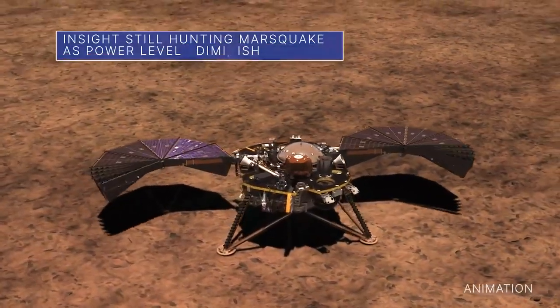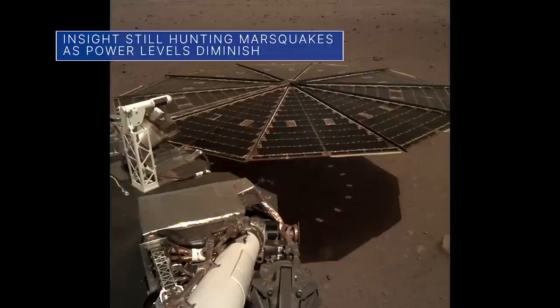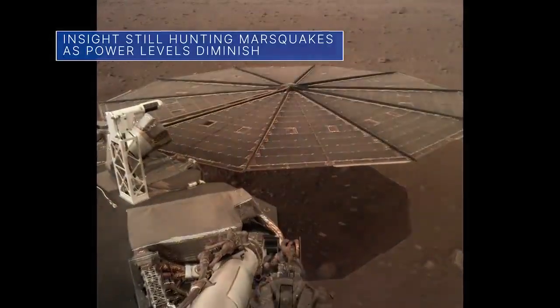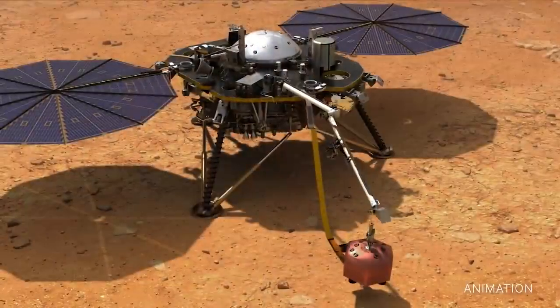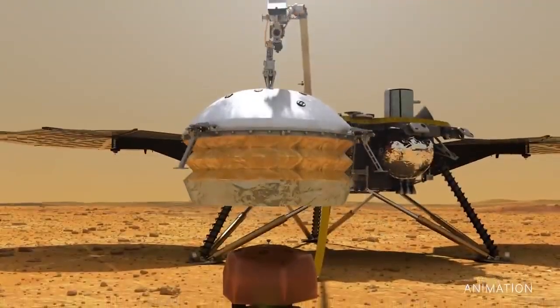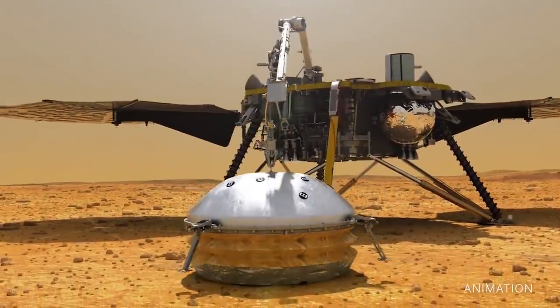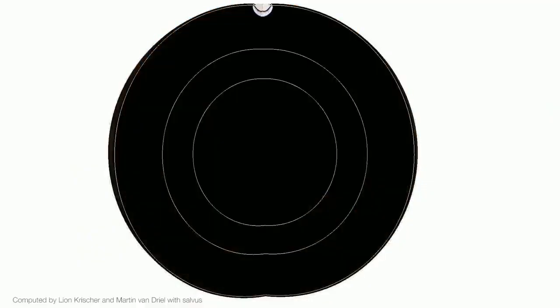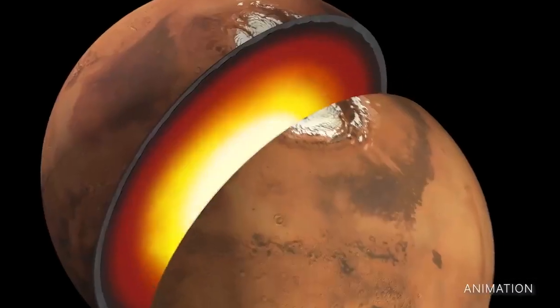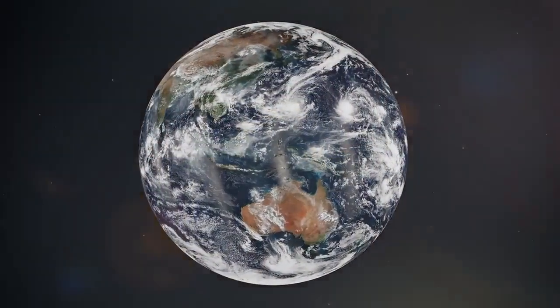Dust on the solar panels of our InSight Mars lander is causing the spacecraft to gradually lose power. As a result, the InSight team anticipates that the lander will become inoperative by the end of this year. InSight, which arrived at Mars in November 2018, has so far detected more than 1,300 Mars quakes and collected information to help improve our understanding of the interiors of rocky planets, including Earth.